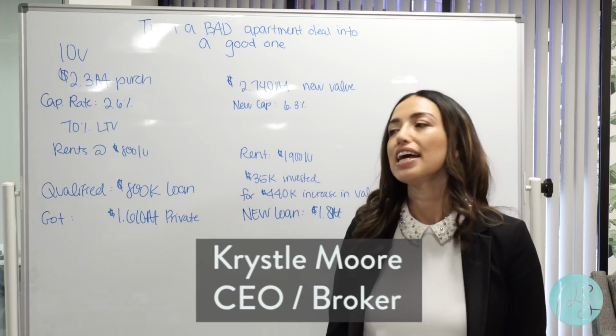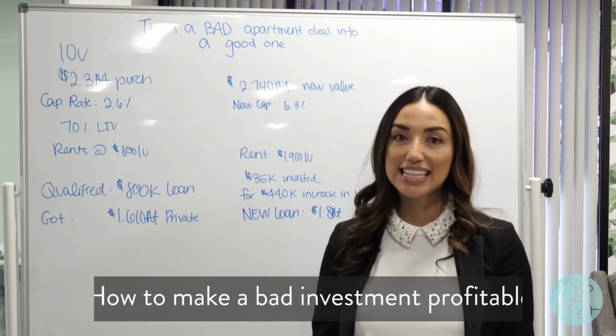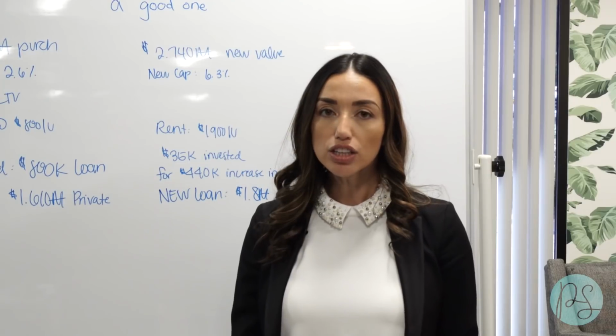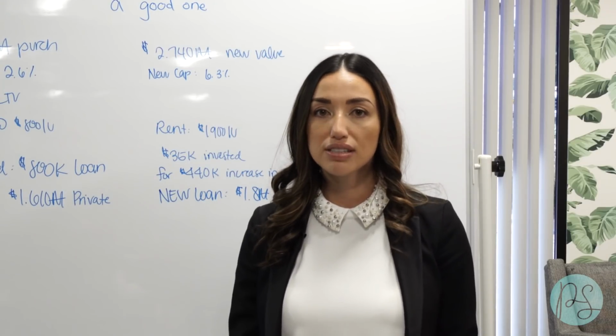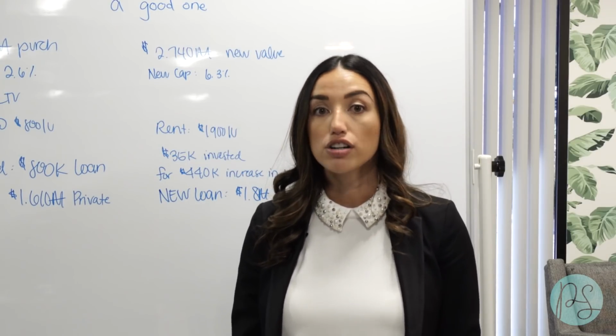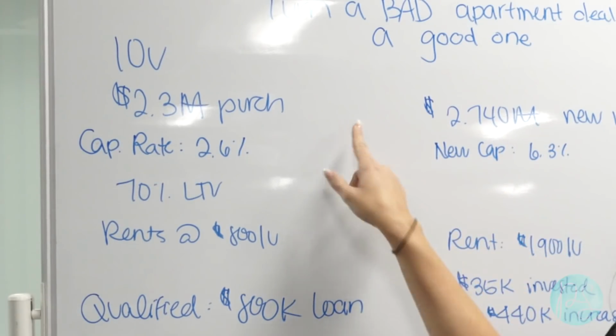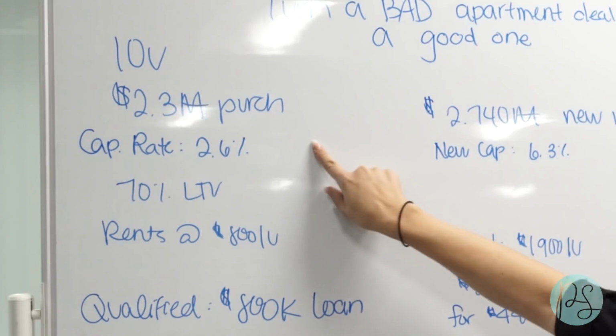All right, guys, so today we are going to talk about how to turn a seemingly bad apartment deal into a good one. We're going to take a look at an actual deal that we recently financed for a client of ours. So they were purchasing a 10-unit building for $2.3 million. The cap rate on this building was 2.6%.